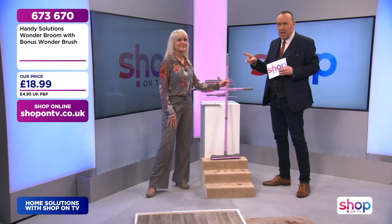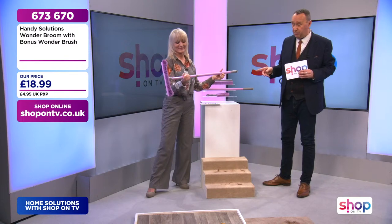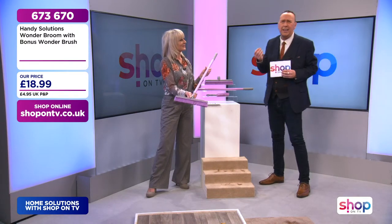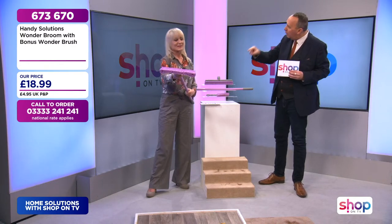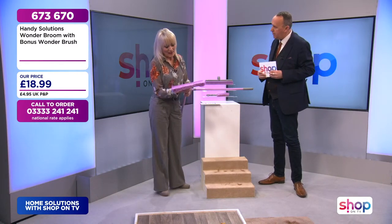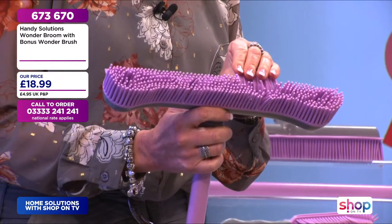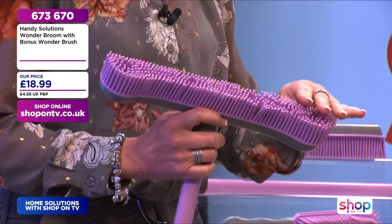Now, something else that we were introduced to just a couple of weeks ago is the Wonder Broom from Handy Solutions. You can see straight away, it's a telescopic handle. It's not like your traditional broom that gathers all the dirt and then you can't clean it. It's all about the bristles, silicone bristles. It is all about those bristles. And what you've got, there's over 100 different, no, actually, I'm fibbing. No. There's around about 500 fantastic bristles on here.